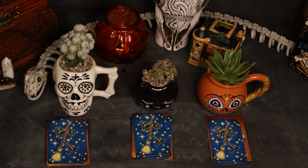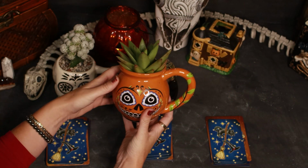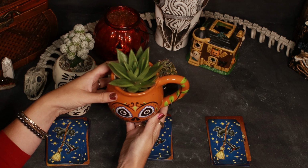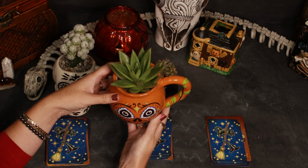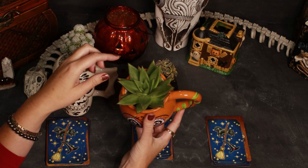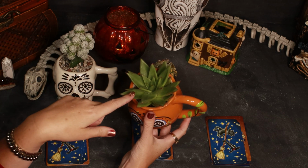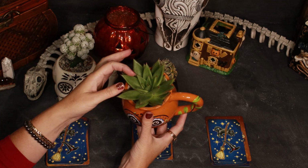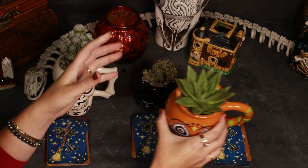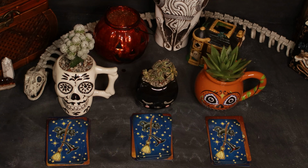And our third and final option here for us today is the sugar skull pumpkin. The plant that is in here is an Echeveria agavoid lipstick ebony. So you can see the little red tips on this. The longer it sits in the sun, it will get red all along these edges, and it just is really, really pretty. I wish I had more sunlight to just stick it in, but I'm in Colorado and it's starting to get cold, so they're inside.